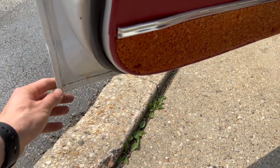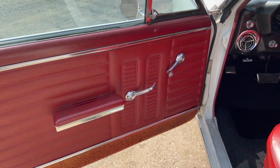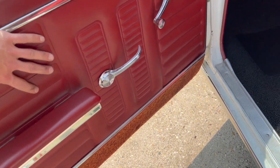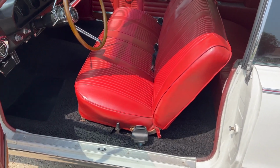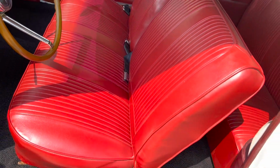So, nice metal here in the door. Again, like I said, the door panel looks to be newer or new because it doesn't show that much wear on it. That looks nice. The carpet's new. It's a black and red combination. Red seats with the black carpet. Seats are fantastic with the seat belts in the front.